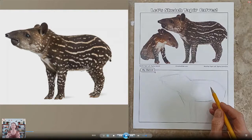Very cool. All right. So at this point, you should just have some very light lines that are just representing the width and the length and the height of the critter. And it's not realistic yet. You're just blocking it in as if you were pouring the foundation of a house.